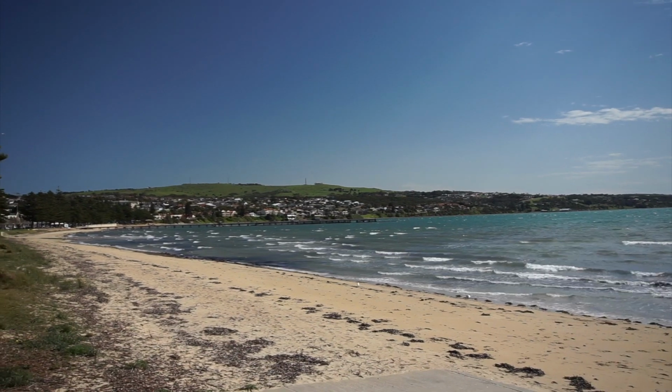So windy! We've been escaping the wind for a little bit. We've come to Billy Lights Point, and it's really pretty. I think it's just a nice little place to go for a walk.